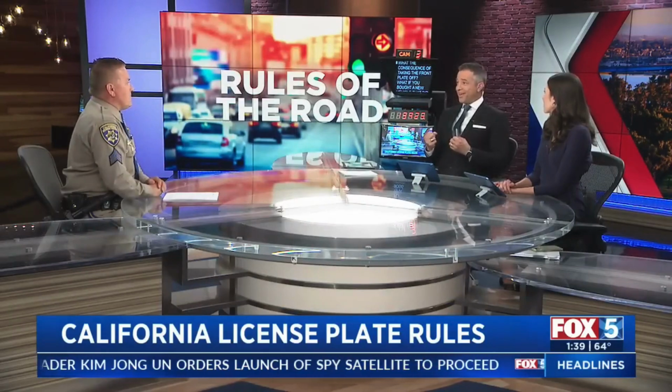When I was in Florida, I remember the license plate went with you, the owner. So if you sold the car, you take the license plate with you, and it's incumbent upon the new owner to get their own. So that's another different state.